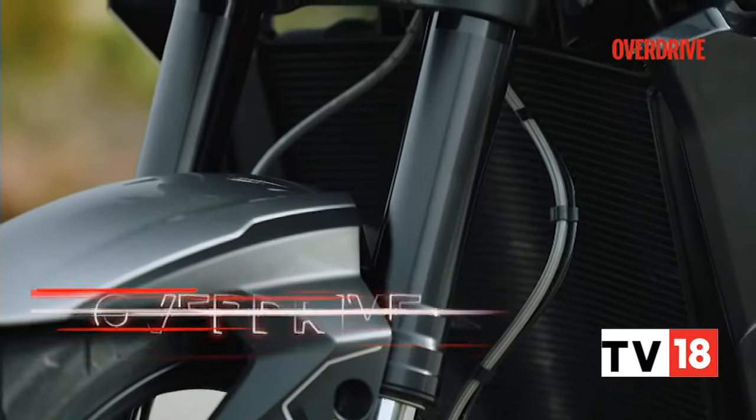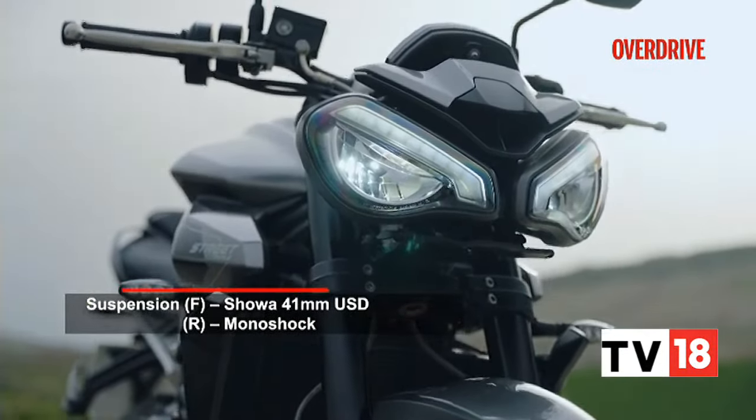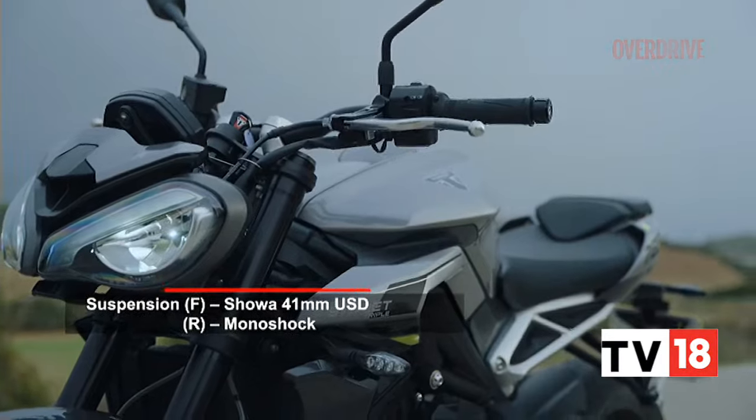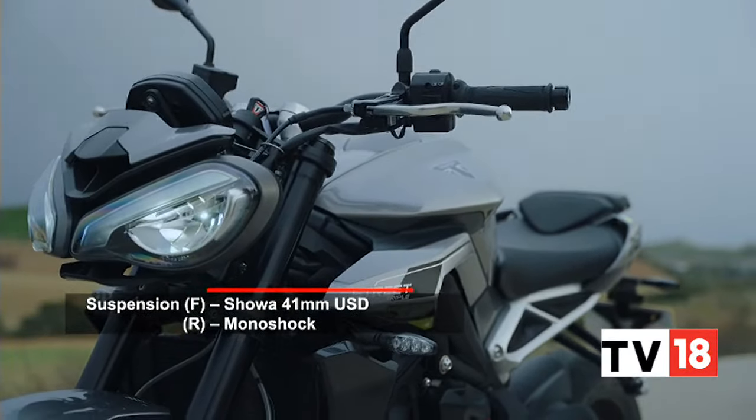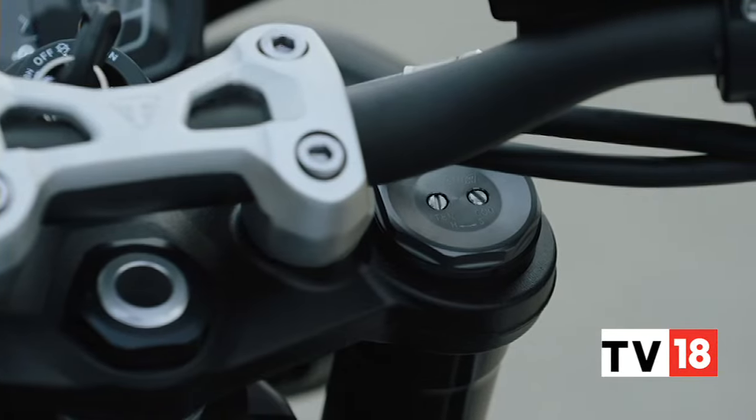The suspension hardware is more or less similar to the outgoing Street RRR, meaning that you get Showa's 41mm big piston separate function forks that are individually adjustable for rebound and damping using the specialty tool provided by Triumph.